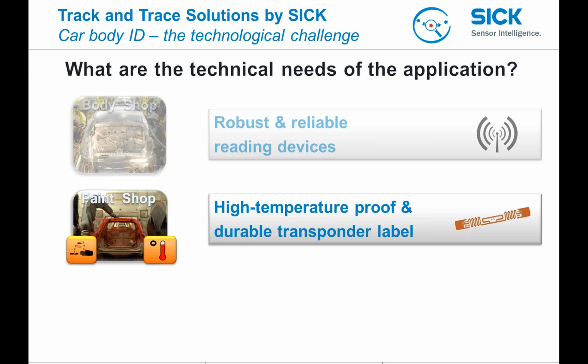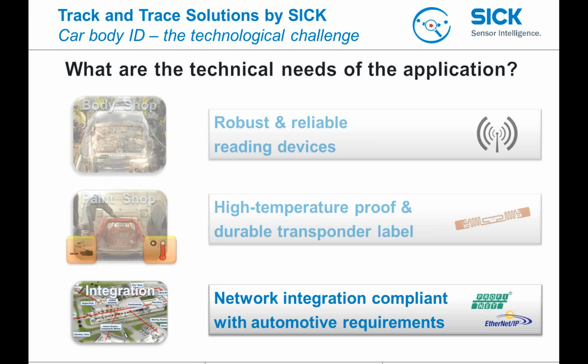And besides this, as a general topic, we have the requirements for integration, that network integration of this solution can be compliant with the general automotive requirements to be retrofit into existing systems, but also be able to meet the demands of the most modern concepts and technologies. At this point, I hand over to Michael to give us a detailed view about how the solution that we have looks like. Thanks, Andre.